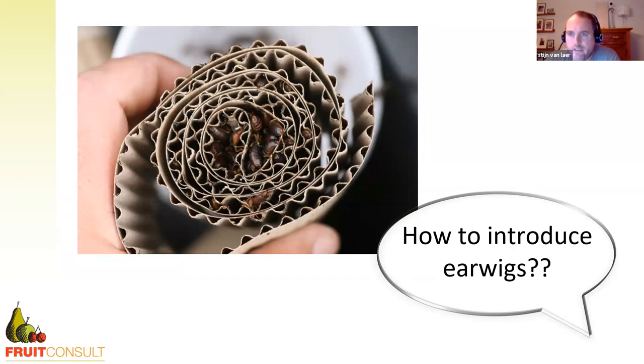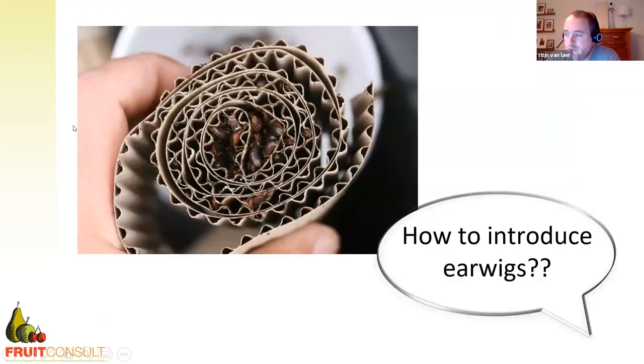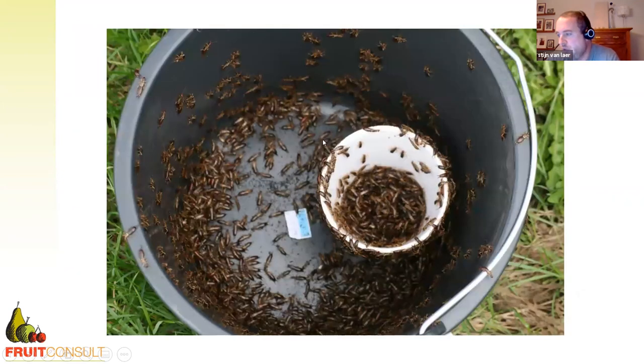I don't know if you noticed, but in such a cup, when we did the evaluation, we saw up to 96 earwigs per cup. So it gives you an idea how large the number of earwigs is that we can find in these cups. So you can use these cups for transferring earwigs from one orchard where you have a lot of earwigs to an orchard where you don't have a lot of earwigs. You place them in a bucket and then you can transfer them. That's one way to do it.